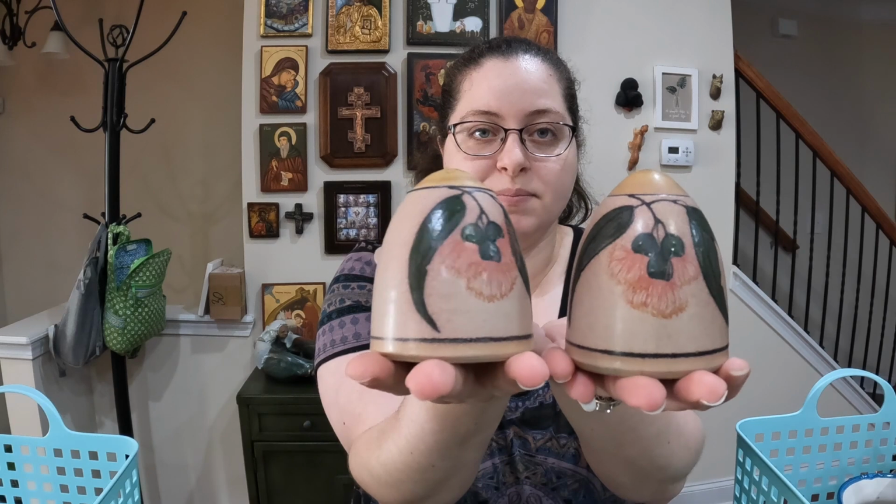I am not into salt and pepper shakers. I know a lot of resellers are, especially the kitschy ones, the Japanese hand-painted kitschy ones. This is my type of salt and pepper shakers.